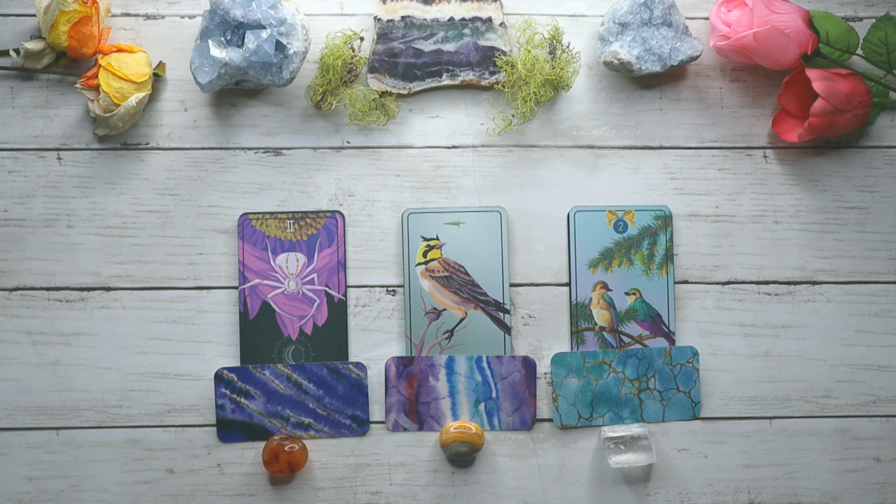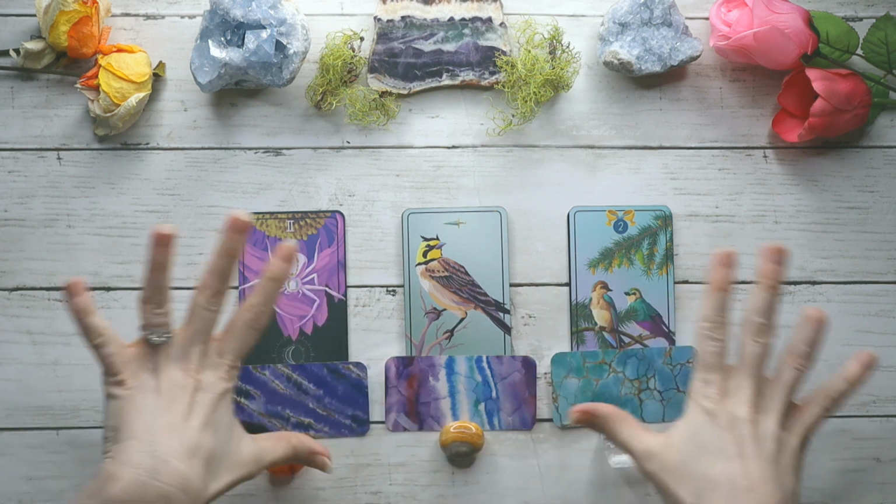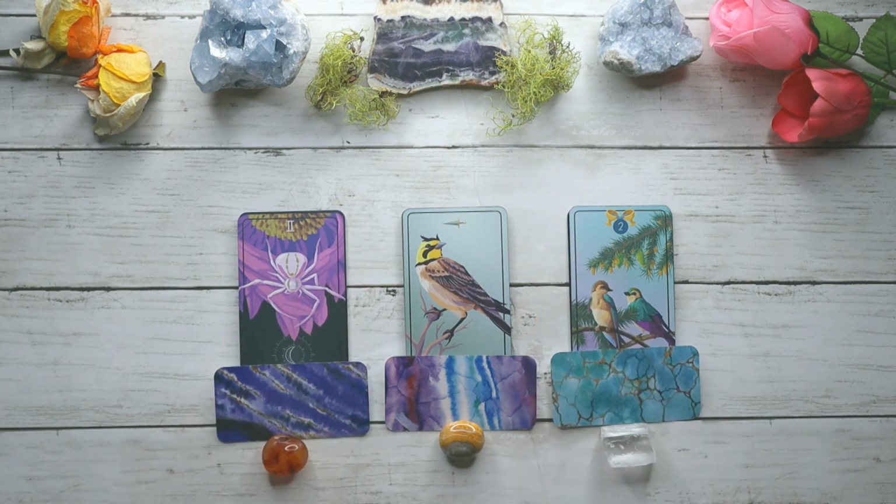But please remember, these are general readings, so only take the information that resonates with you, your life, your situation, and just go ahead and leave the rest behind. So without delaying this any further, I'm going to give you a moment to meditate on the cards, and I will see you over at your reading.